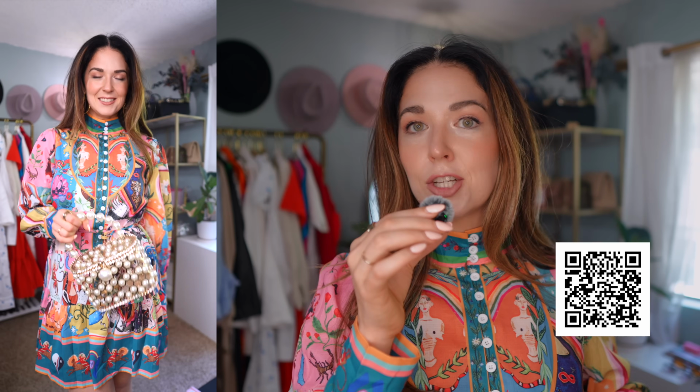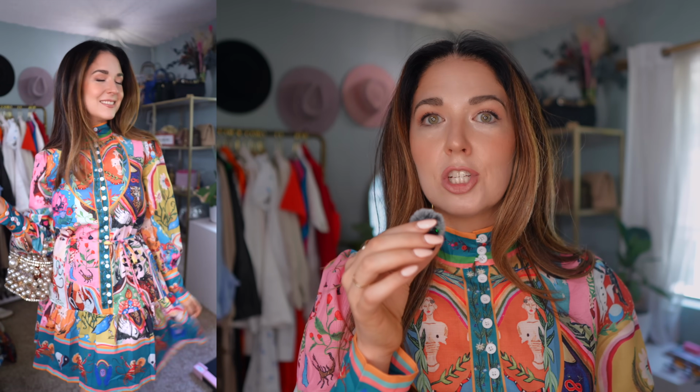It comes with a little waist tie. It's very thin, but it matches the fabric. You could also opt to style this with your own belt if you wanted to. And then it has this fun little ruffle flounce hem. Definitely a really fun, cute shirt dress.